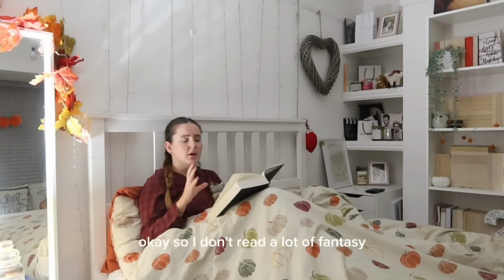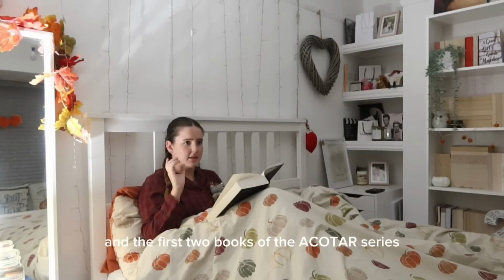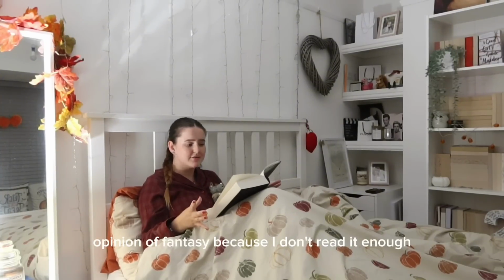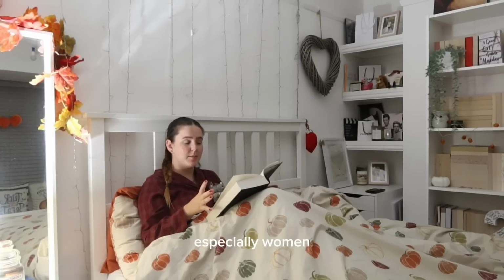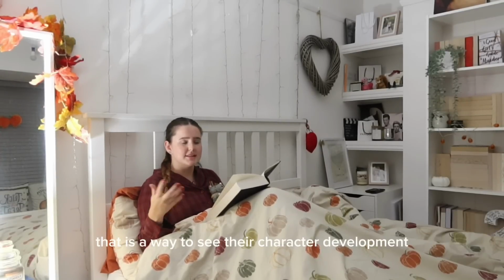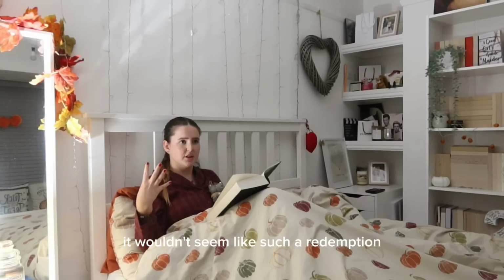Okay, so I don't read a lot of fantasy. The only other fantasy I've read is the Harry Potter series and the first 2 books of the Avatar series. I haven't really been able to have a valid opinion of fantasy because I don't read it enough. But I feel like most fantasy main characters, especially women, are always so weak and frail and little. But obviously that is a way to see their character development. If they were just strong from the start, it wouldn't seem like such a redemption.